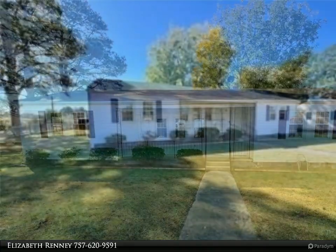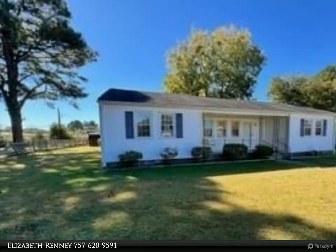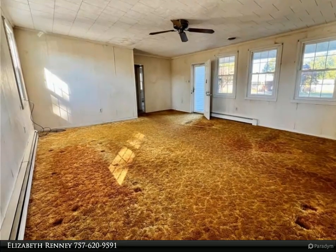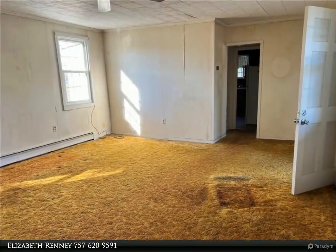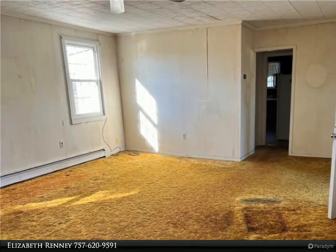Charming ranch home ready for your personal touch. This home features a large living room perfect for gatherings and an open, roomy kitchen with plenty of space for cooking and dining. The kitchen offers solid wood cabinets and has access to outside. 2 of the 3 bedrooms are very generous in size. This home feels bigger than the square footage shows.